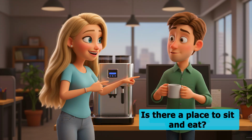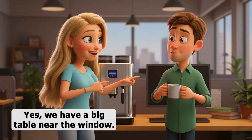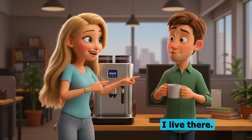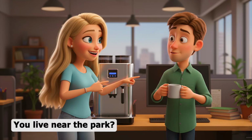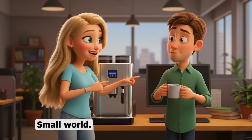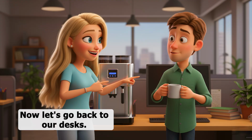Is there a place to sit and eat? Yes, we have a big table near the window. The view of the park is amazing. I live there. Really? You live near the park? That is lucky. Yes, Anna helped me rent a flat there. Small world. Now, let's go back to our desks.